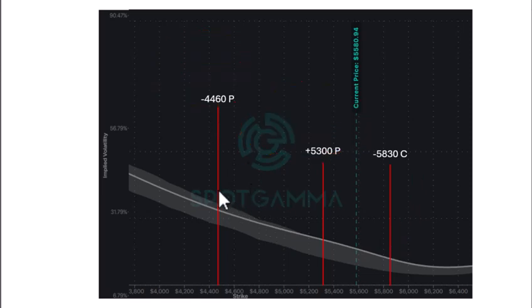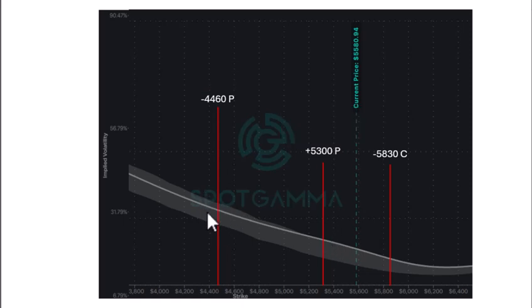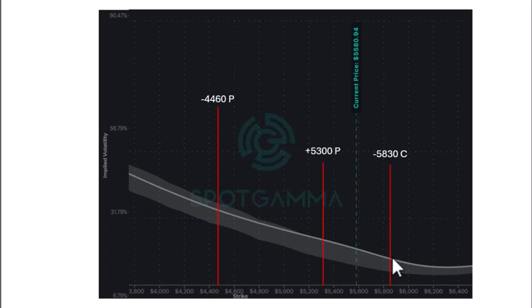For now, let's assume that the skew starts to flatten a little bit. Let's say I'm still paying $10 for this option, but now I'm only getting $2. I'm not getting the $3 I was before, still paying 10 for argument's sake, but I'm only getting 2. Now I'm paying $8 for this particular option. So what does that mean when I'm looking for the call? Now I have to look for a call that's giving me a little bit more premium, and that premium is going to be a little bit closer to the money, because the further you go out of the money on your calls, the less premium you're going to get.